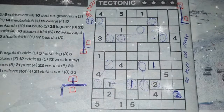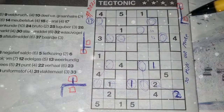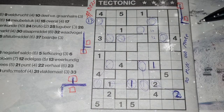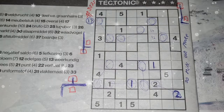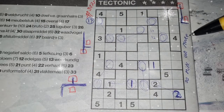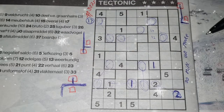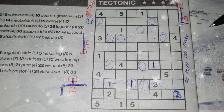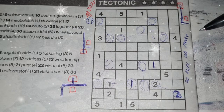And those are the shapes that you need to recognize. Only 3 of them. 1, 2, 3 shapes that you need to recognize. I thought a lot more, but in this puzzle only 3. There are more, but not in this puzzle. Why do you need to recognize them? Because then the following step, it's easy for filling the numbers. So let's get started filling the numbers.